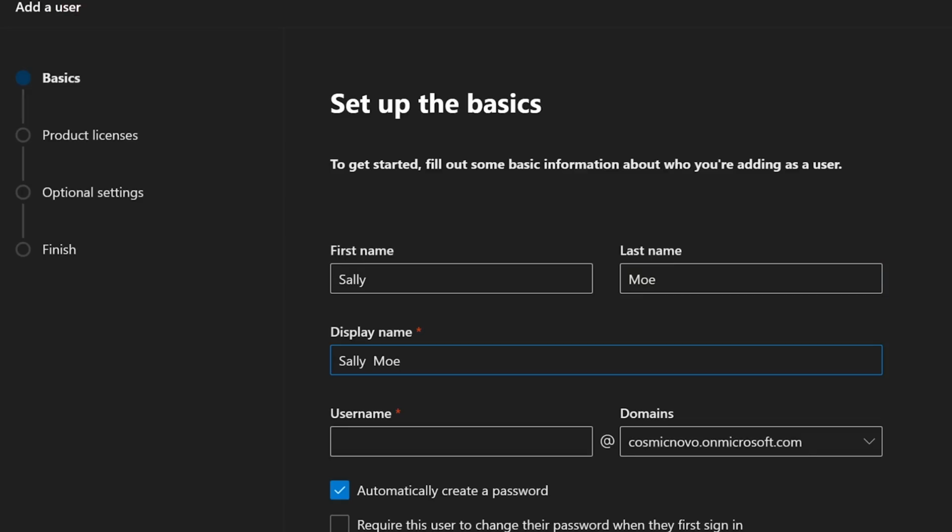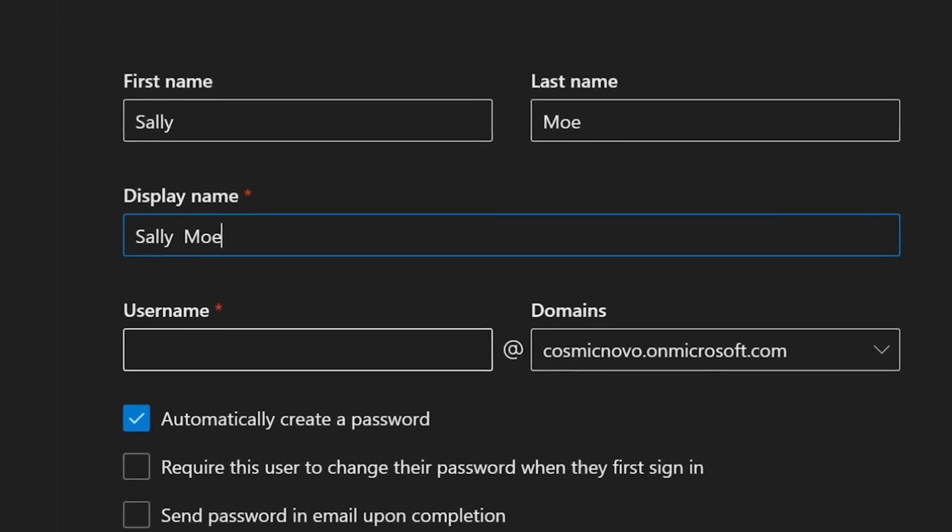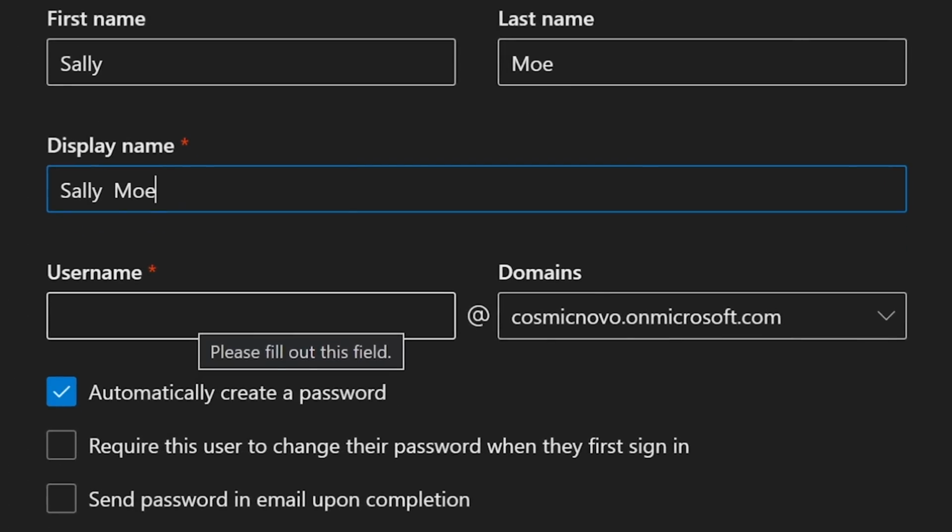Why not? Then if we hit tab, it's going to automatically populate our display name, which is just wonderful. All right, guys. So we're going to create a user, which is going to be added into Active Directory. But guys, this is not the Active Directory you might be thinking of if you're thinking of Microsoft servers, like Server 2016, right? It's not the same as a domain Active Directory.